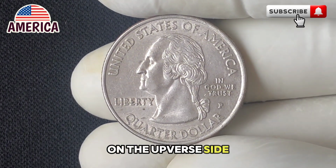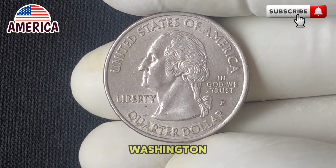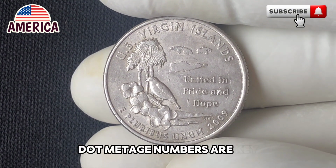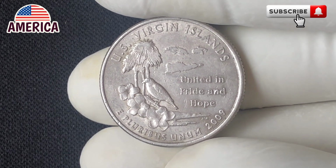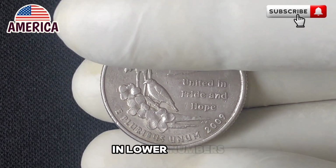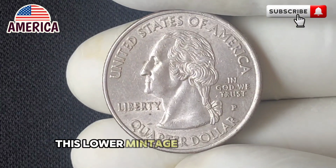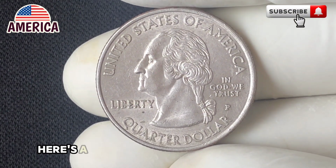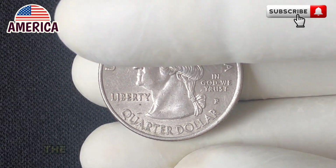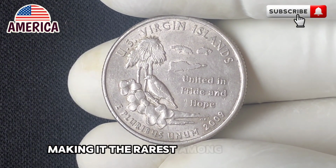On the obverse side, all of these quarters still feature the familiar profile of George Washington, which has been the standard since 1932. Mintage numbers are key when determining the value of a coin, and for 2009, the U.S. Mint produced these quarters in lower numbers than many of the earlier state quarters. This lower mintage makes them more collectible. Here's a quick breakdown of the mintage for each of the territories. As you can see, the Northern Mariana Islands quarter had the lowest mintage, making it the rarest among the group.